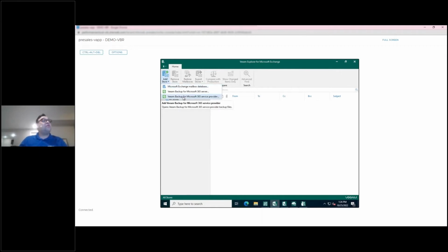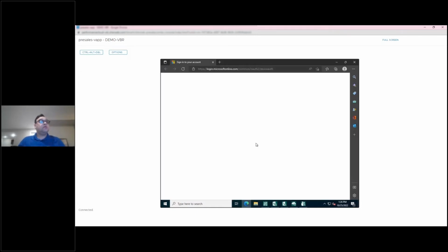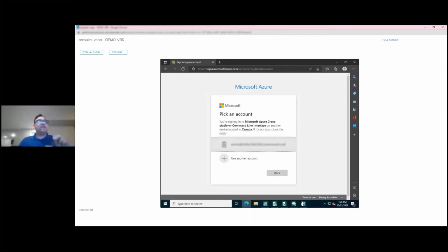We would choose Veeam backup for M365 service providers, which Sherweb would be. All the information is pre-populated, so life is a little bit easier. You have to copy this code, because we have to authenticate against Microsoft. We need to go into the device login portal, and then we paste the code. And again, adding some high level of security here, you do need admin rights for the environment, which we can help you set up.